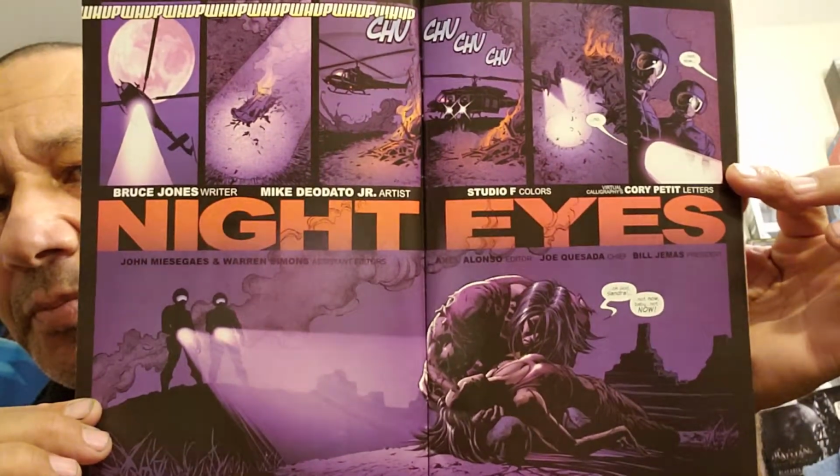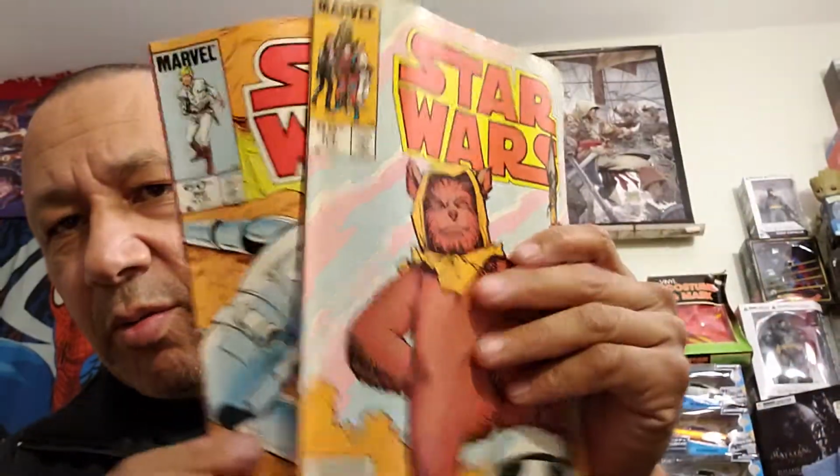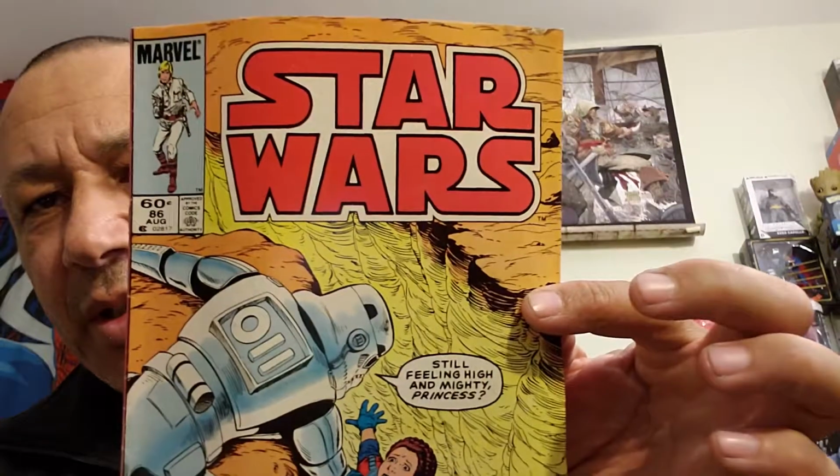Not bad. Mike Deodato's really good. You ought to check him out. Like I said, that's got some damage to it. And usually you don't go wrong when you pick up Star Wars books. This one, let's see, they're a little curvy. It has to be flattened out. And this one had little spots at the top. But I said, you know what, just get it. 50 cents, just get it.